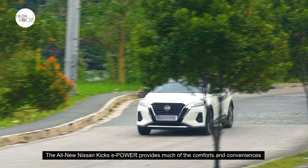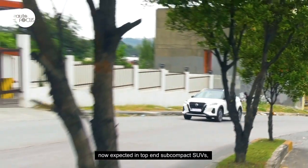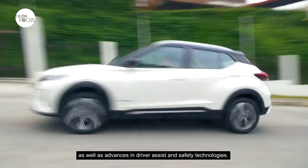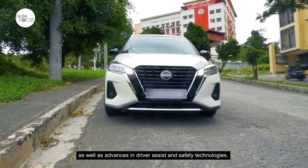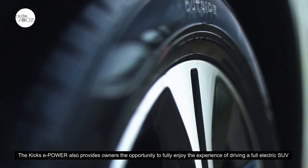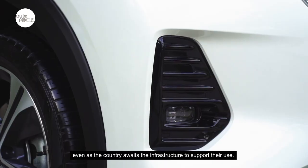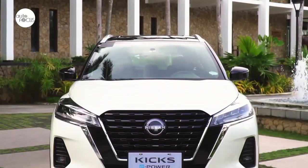The all-new Nissan Kicks e-Power provides much of the comforts and conveniences now expected in top-end subcompact SUVs, as well as advances in driver assist and safety technologies. The Kicks e-Power also provides owners the opportunity to fully enjoy the experience of driving a full electric SUV, even as the country awaits the infrastructure to support their use.